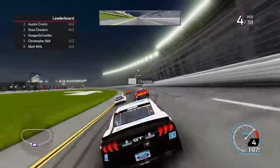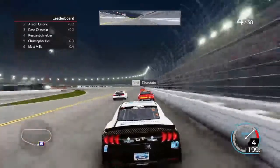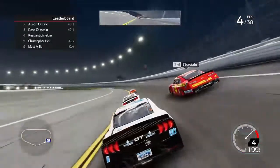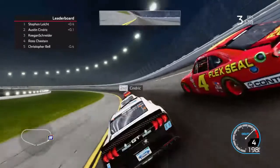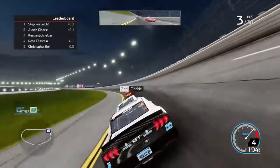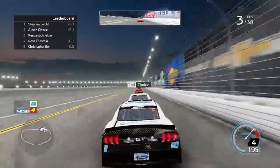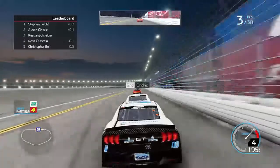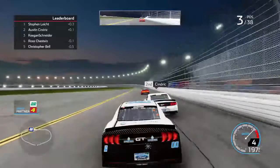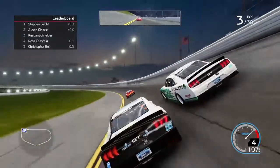Really working through the draft to the best possible advantage that we can. Now to the inside of Ross Chastain, we're up to 3rd. Right behind Austin Cindric here. We're going to give Cindric a push here coming out of turn 2. Bump drafting now and trying to catch up to the race leader and the pole sitter, Stephen Light. We're going to move Cindric out of the way and try to move into the catbird seat into 2nd.